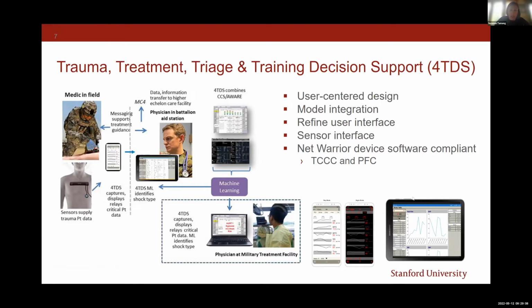4TDS is what that system's called. It supports model integration, refining user interfaces based on FDA requirements or field testing, the sensor interface, of course, to capture the measurements in approximately real time, and then the NetWarrior device software compliant. So this is what allows it to be used for decision support in combat casualty care and also prolonged field care.